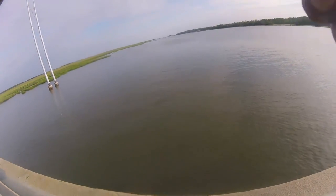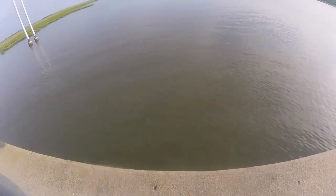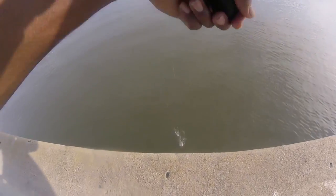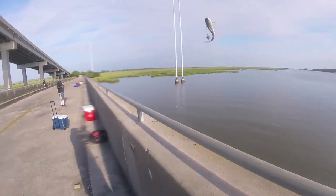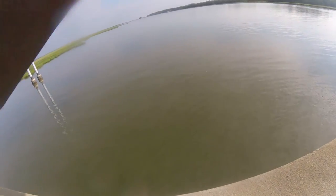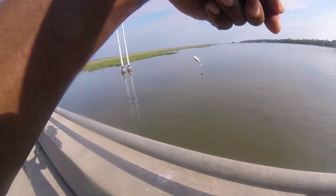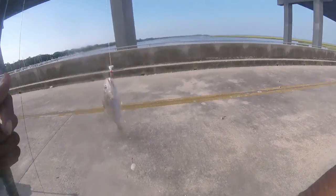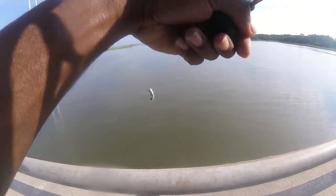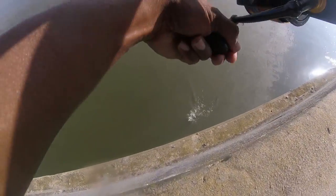Got a bite. Another catfish. And they're out here too. Catfish galore. Try to put my pole in the water. Oh, look like they're eating fish. Croaker. Yep. Spot. Yep. Little spot. Is it a bonnet head? Oh, there ain't no bonnet head.